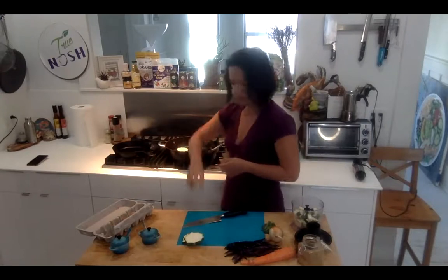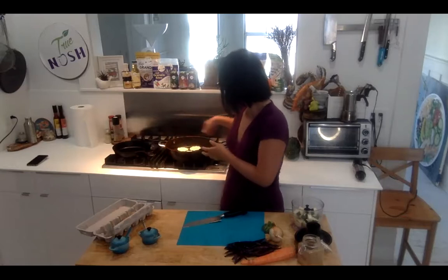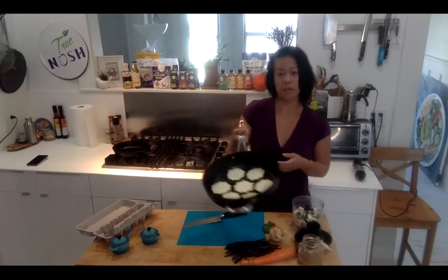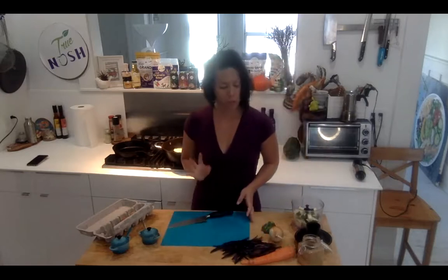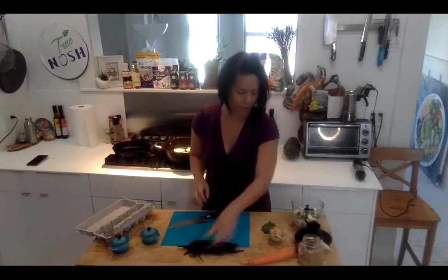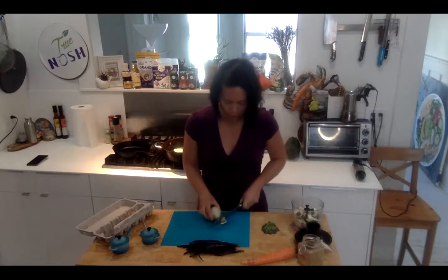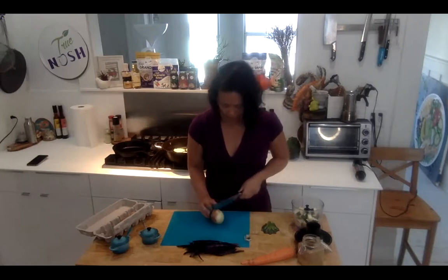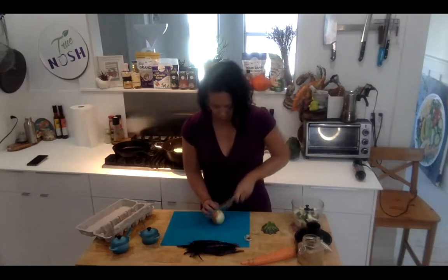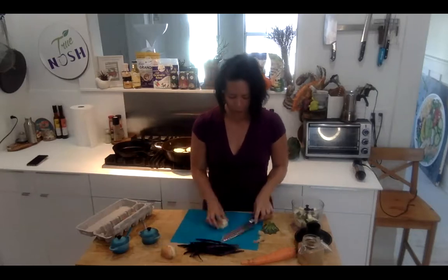So the zucchini also has a lot of liquid in it. So you're just going to put the zucchini in the pan, and it's going to sizzle. And then while I do that, I'm going to prepare my sauce. So what I have here is I'm going to cut a little bit of onion. I just need a half of an onion for this whole recipe.